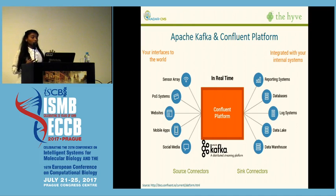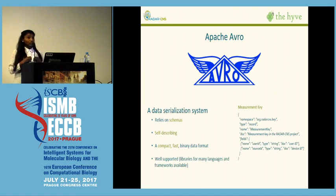So, there are a few technical terms that I will be using in the rest of the presentation. The clients who will produce data into the system are called source connectors, and the clients who will receive and extract data from the system are called sink connectors. And all the data we collect in the RADAR-CNS project is formatted using Apache Avro.